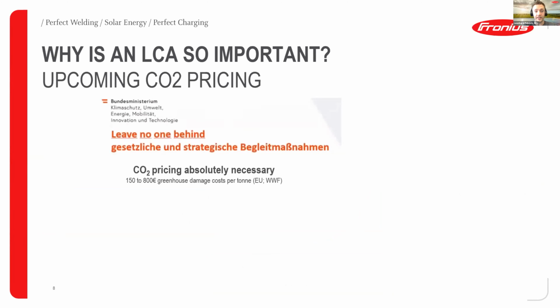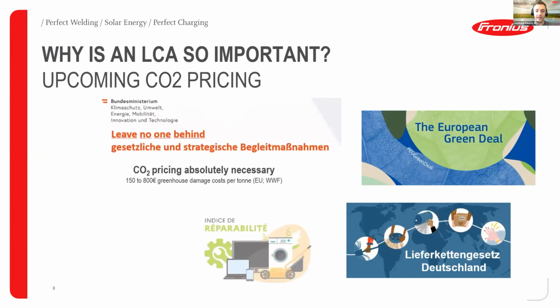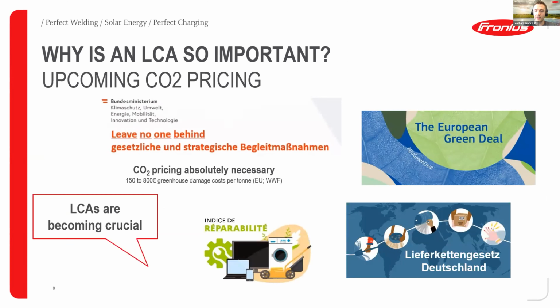Another important point: upcoming CO2 pricing. I just put some measures here in Europe, for example, the European Green Deal, maybe you know it. I think the EU wants to be carbon neutral by 2050. And to reach these goals, LCAs will become crucial because we need a measure to evaluate this pricing. So to find a price, we need scientific data for it. That's crucial in future.